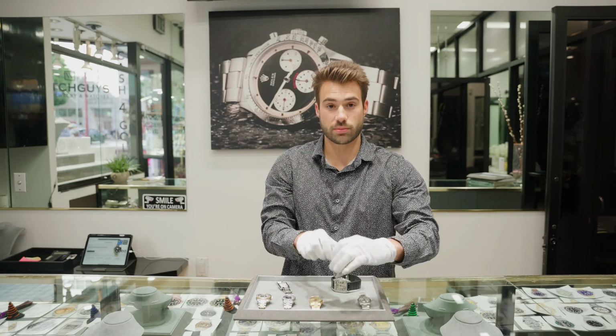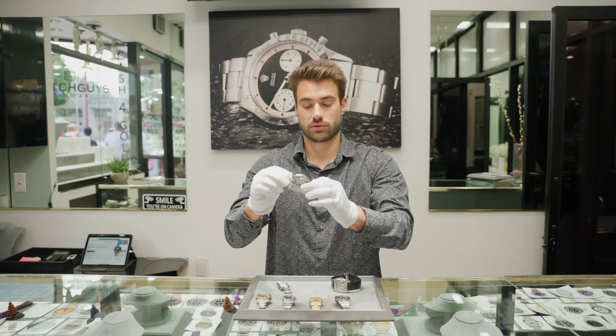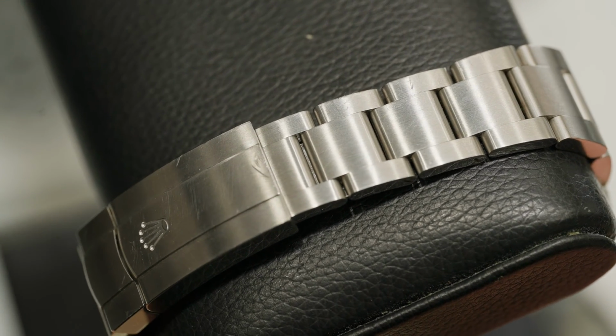Next, we have a Rolex Mariner 16610. This watch again does need a full polish. Then we have a 34mm Rolex Oyster Perpetual 114060. This one needs more of a touch-up, just on the back buckle I see.